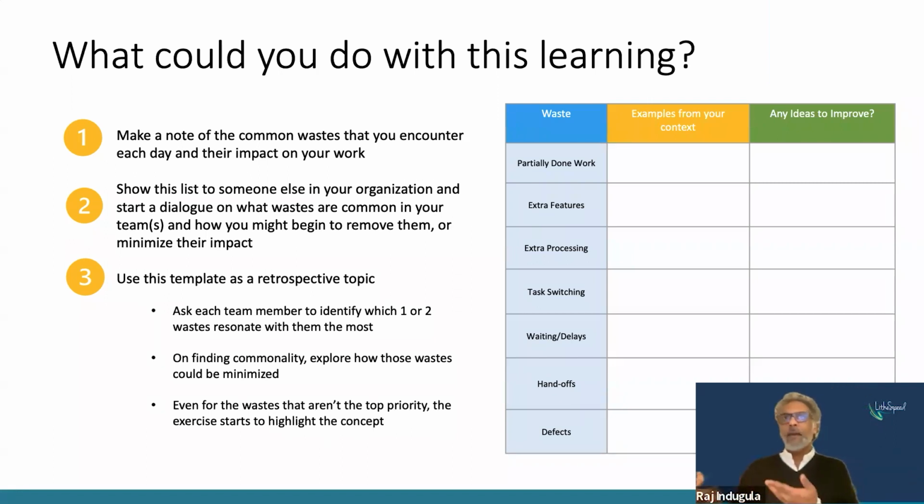The second one is to pair up with somebody. Share this list with another colleague on your team and say, hey, where do you think within our team some of these wastes occur? Write them down first. Don't worry too much about how you're going to solve them, but write them down, talk about the impact, and then maybe some of the solutions will emerge.